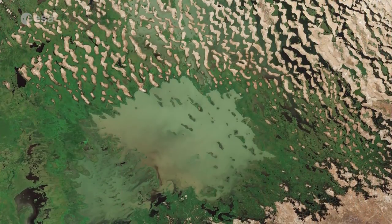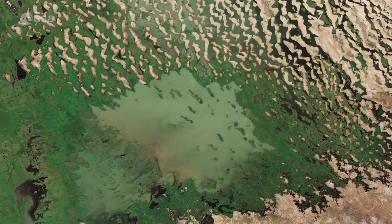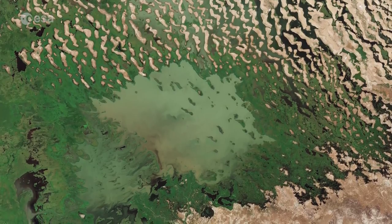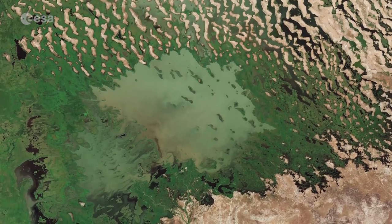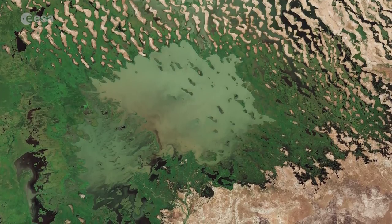Today, Copernicus Sentinel 2 shows us the receding waters of Lake Chad. The 22nd of March is World Water Day, which focuses on the importance of fresh water. The United Nations Sustainable Development Goal No. 6 aims to ensure the availability and sustainable management of water for all by 2030.